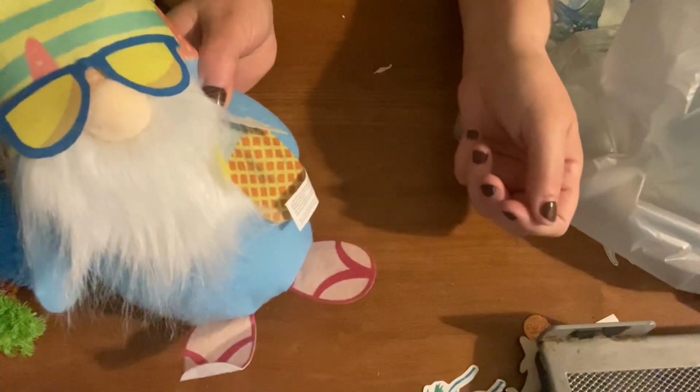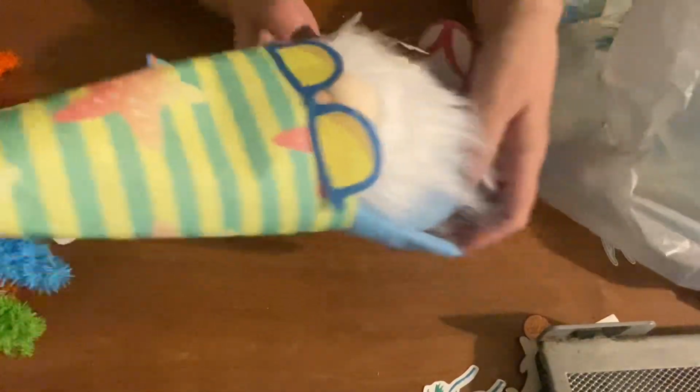And I found this gnome. I put it in friend mail for somebody's birthday. I thought it was cute, and it has flip-flops. And he was $1.25.